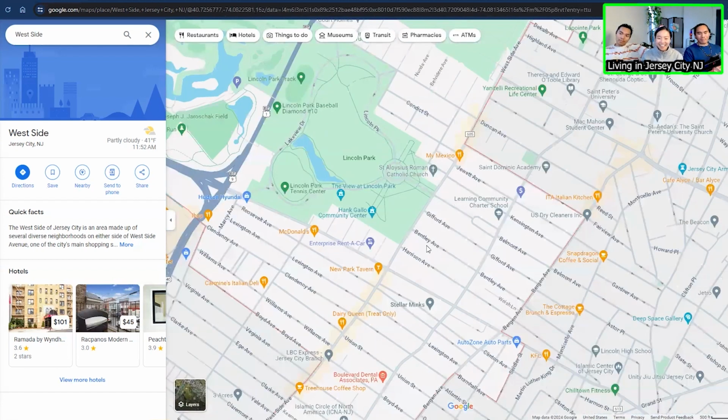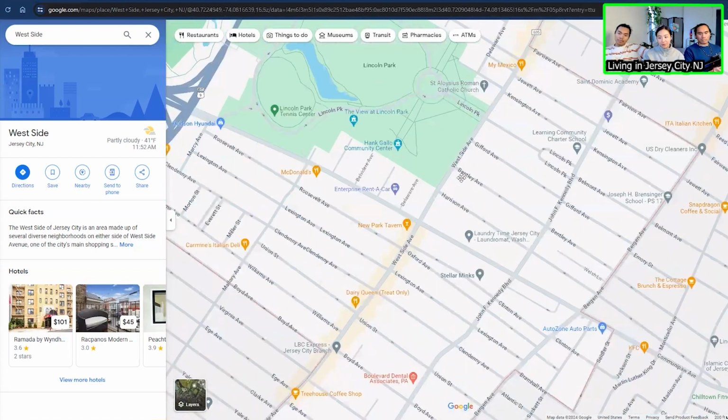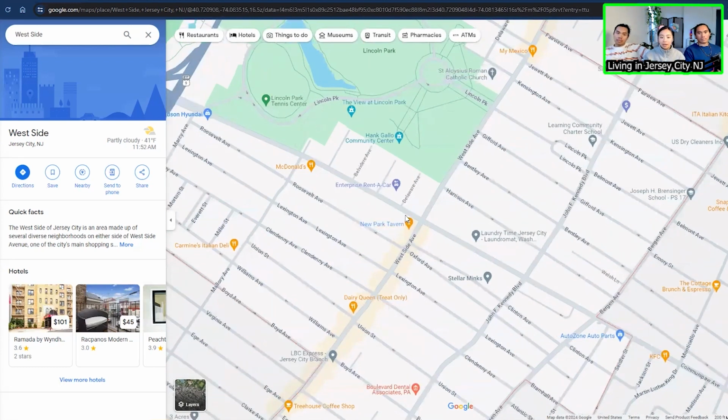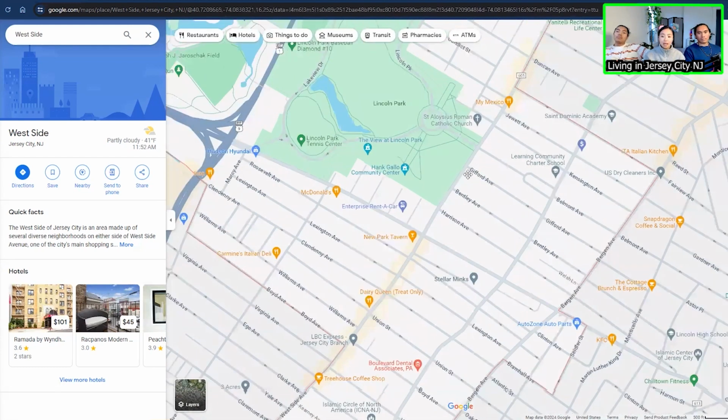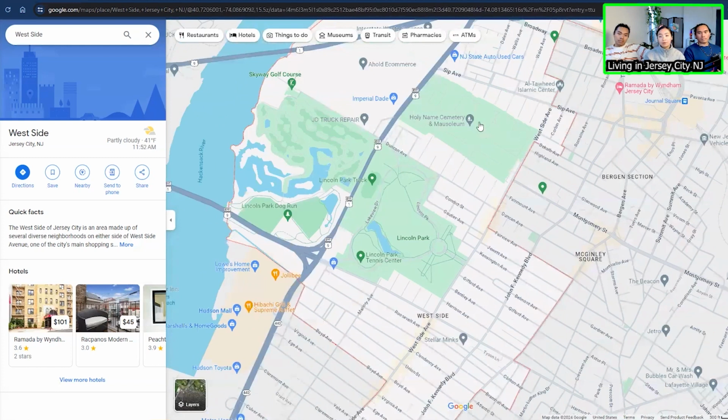But let's talk about what's going on Westside Avenue. On Westside Avenue, you're gonna find all the restaurants you need, laundromat, and this is the place where people go to run their errands. And everything else outside of Westside Avenue, like these areas, would be more residential.